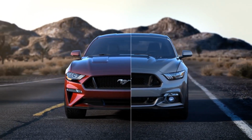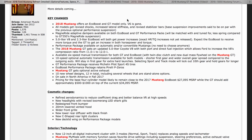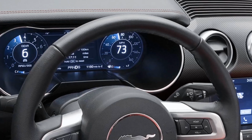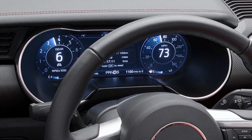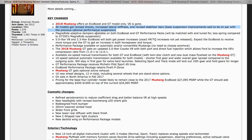Okay, so here are the key changes. The 2018 Mustang is getting rid of the V6, and all models are getting revised shocks, increased stiffness, and revised stabilizer bars, and it's said to be on par with the previous optional Performance Pack suspension.